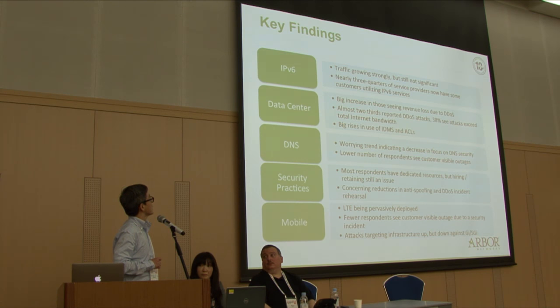Security practice, as I mentioned before, and this is more for the enterprise side, a lot of people say that they're not ready. They're not able to hire enough good people to do that. So I think there's also a trend that a lot more of them are going to outsource this to a third party because of that reason.